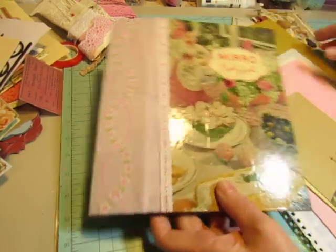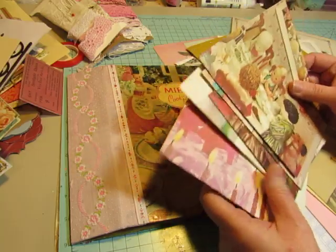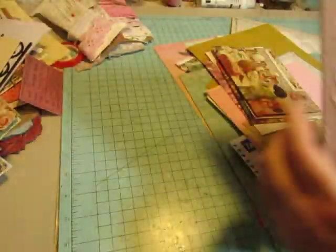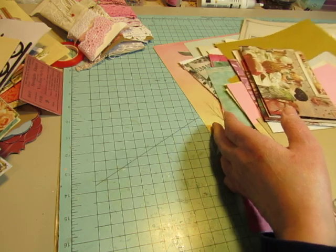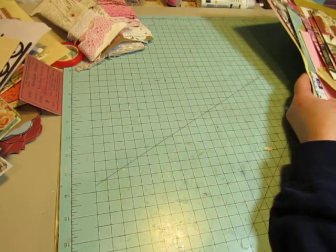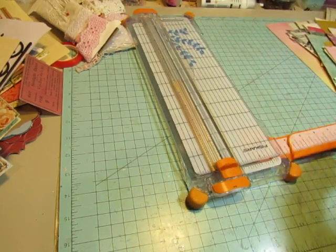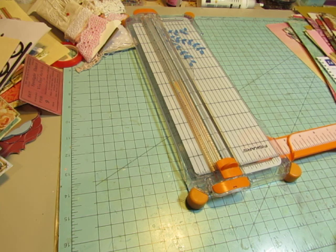I have some pages picked out. I have pages from this book that I'm going to include. I'm just going to cut some pages, and then I will organize them into 3 signatures of 9 pages each. Sorry, I just knocked something over and made a lot of noise. This cover measures, let's see, the front and back cover, 6.5 by 9.5.